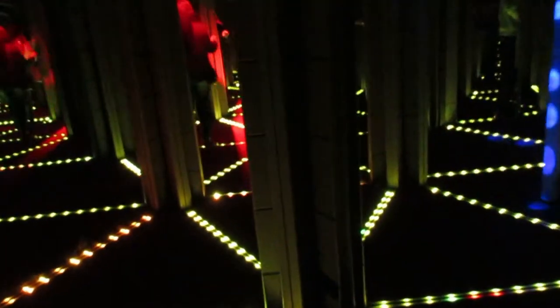What? Emergency exit only? Oh, that's emergency exit only. Back. You went the wrong way? Oh shit, that's me. I'm like, I know that guy. Oh shit, no, this way. Oh no.